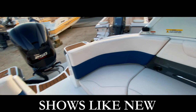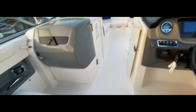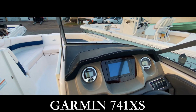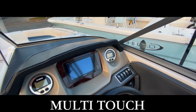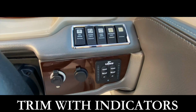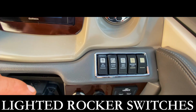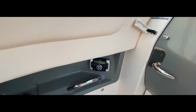Very clean upholstery throughout. Garmin 741 XS. Now this is the multi-touch display with the chart plotter and fish finder. Lenco trim tabs with indicators. Rocker switches. Clarion stereo system controls here and here.